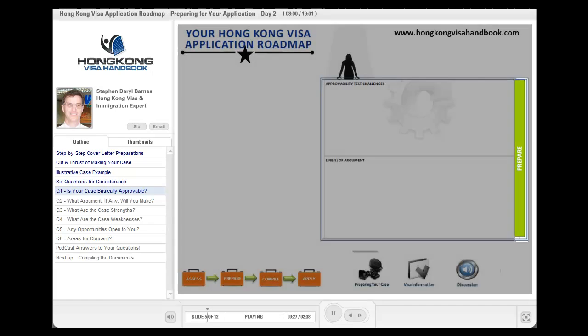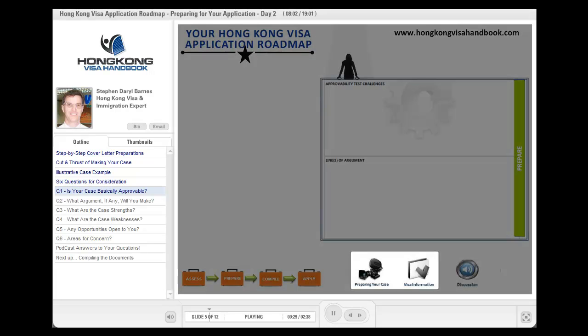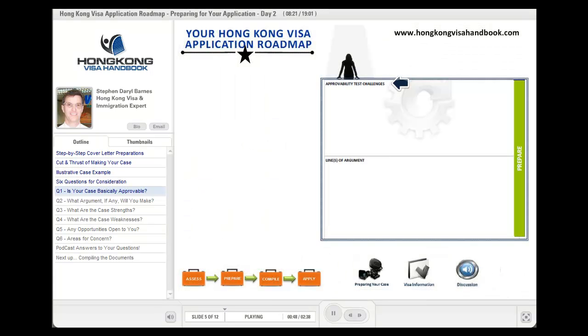In relation to the approvability test challenges, the first thing that you need to do is to watch the Preparing Your Case presentation of the Hong Kong Visa Handbook, and also read the Visa Information document. These 2 resources lay out in detail the essential tests which the Hong Kong ID apply to any given visa situation to ascertain if the application is approvable or not.